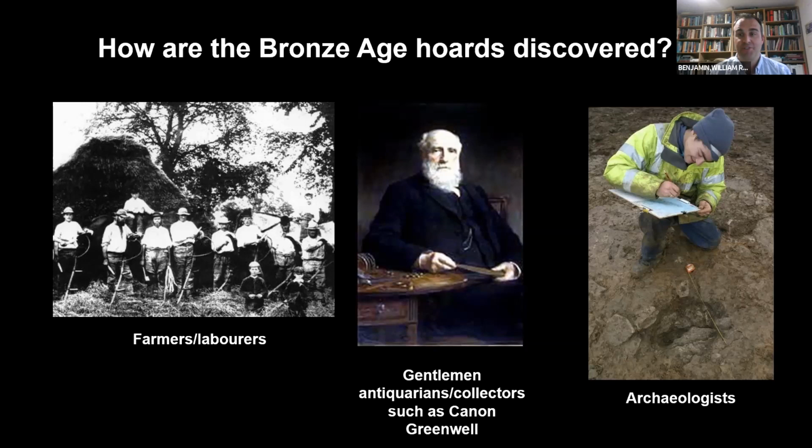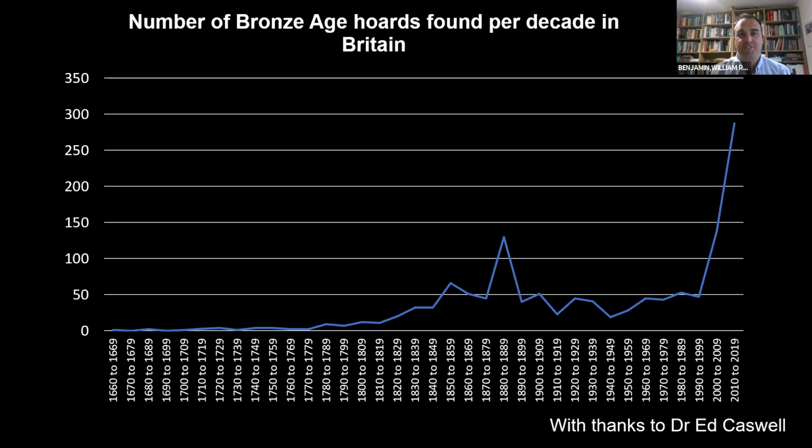Archaeologists came fairly late onto the scene in terms of discovering Bronze Age hoards, and even with the tens of thousands of excavations that have been undertaken by developer-funded archaeology, hardly any professional archaeologists have ever discovered a Bronze Age hoard. And yet, there's been a vast increase in the amount of Bronze Age hoards being found. You can see here, thanks to Ed Caswell, this graph indicates decade by decade, a huge increase from the 1990s in the discovery of Bronze Age hoards.